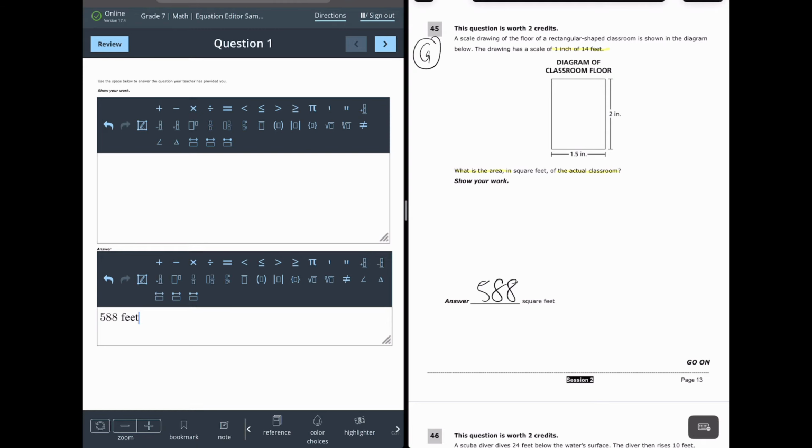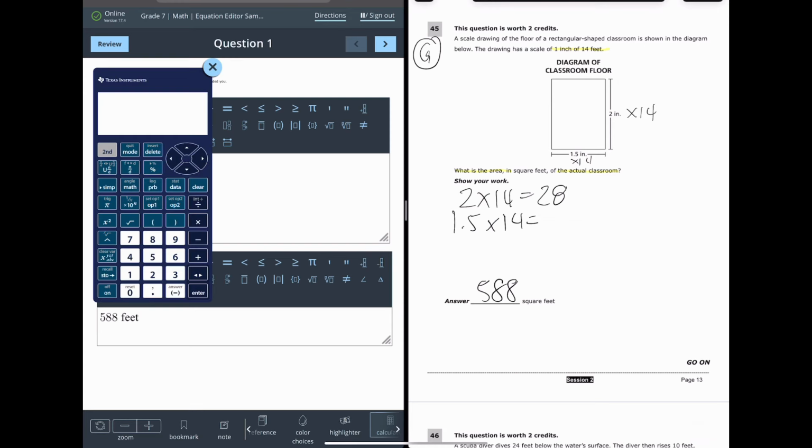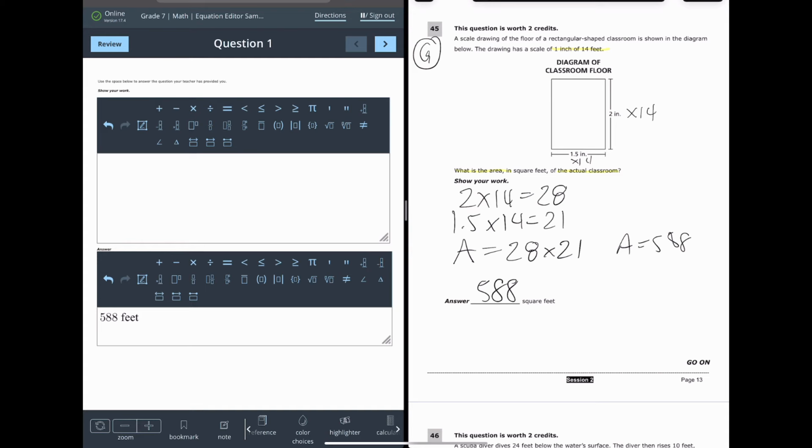So I know that 1 inch is 14 feet. So I'm just going to multiply both of these by 14. So 2 times 14 is 28. 1.5 times 14, I'm not doing that in my head. 1.5 times 14 is equal to 21. And then for the area, I'm doing 28 times 21, and you'll get 588. So this one's not too bad, but I need to be able to show where I got these numbers from.